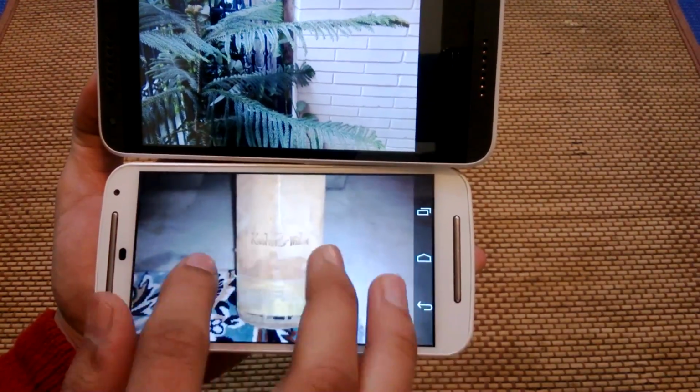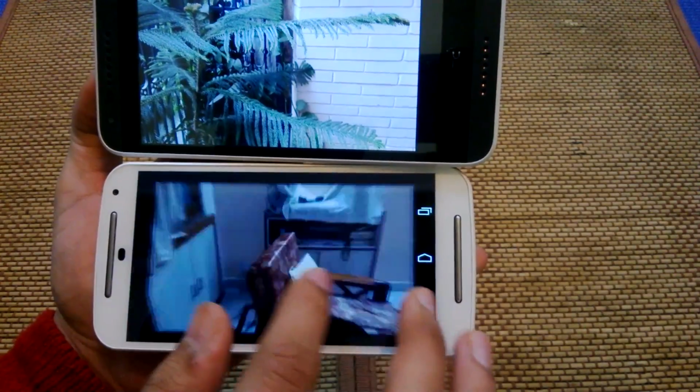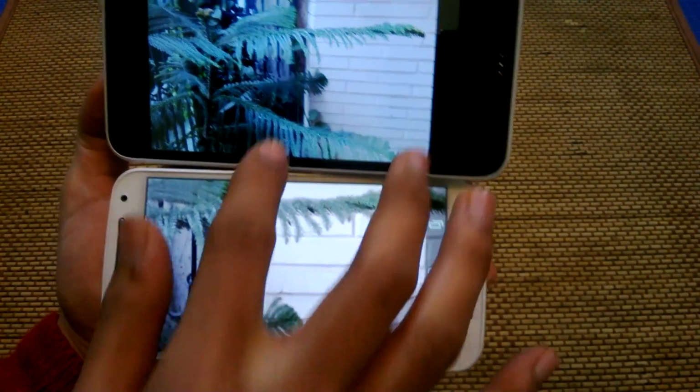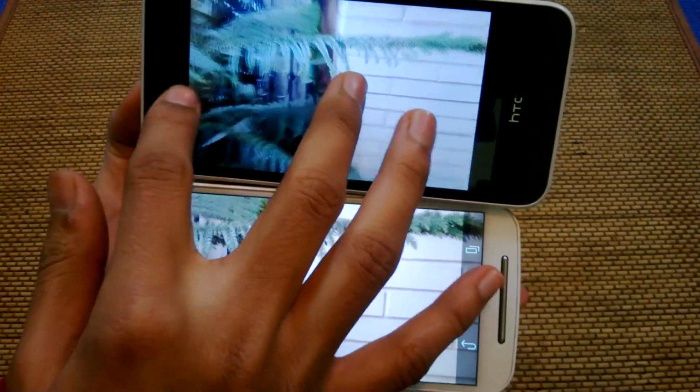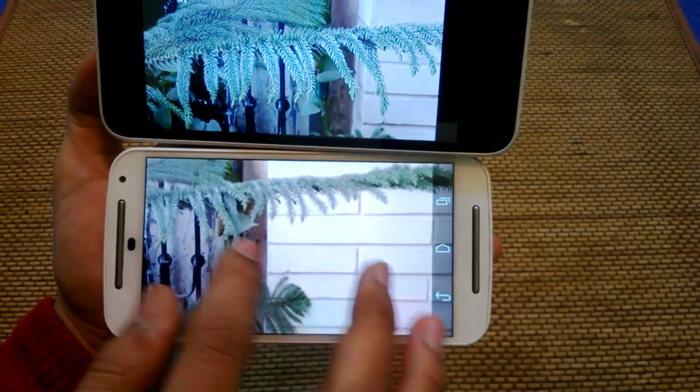Now let's come to an outdoor image which was clicked, and you can clearly see the difference in the detail, guys.